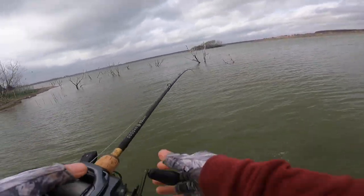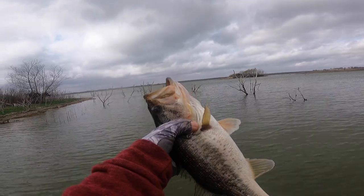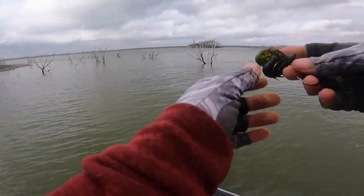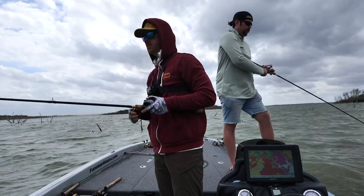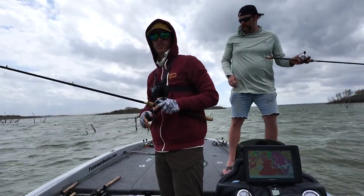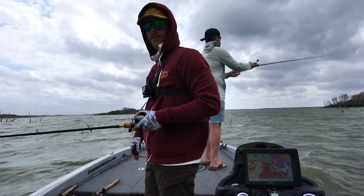Yeah, just a little sun peek. And whap-bam, next one. Nice little 2.5. That's like the average size fish, which is just incredible. All right, it's time to fish this pocket. It's got all these trees. It's windy, it's gonna be difficult. Let's see if we can get the one.